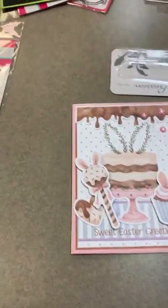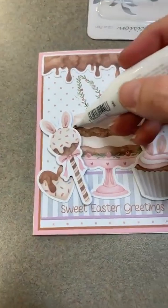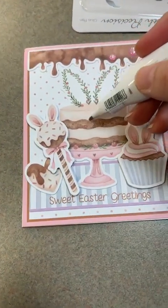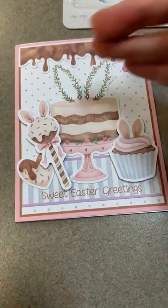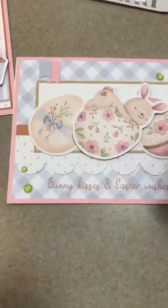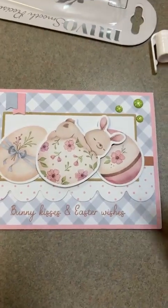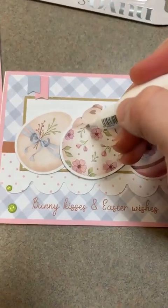So I can just run a small line of glitter. Ooh, so what you could do, oh my gosh, friends. Once you're done with your cards here, take this little guy here, run a little line of glue, and then put some little loose glitter on there. Oh my gosh, that would be stunning on these. And you could do the same thing with your stickles or anything like that. But how pretty would this be?